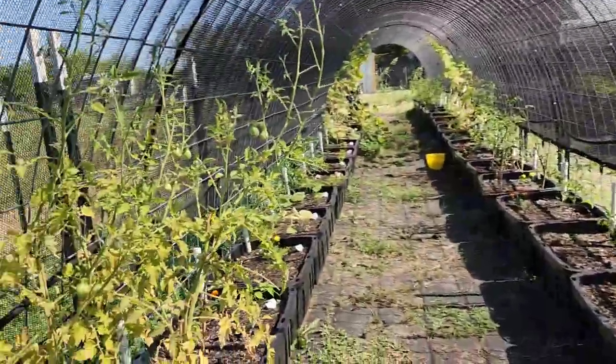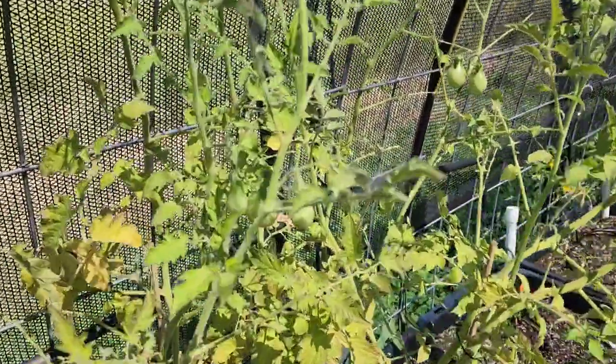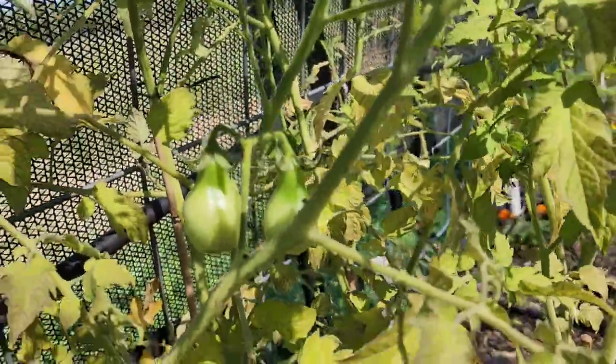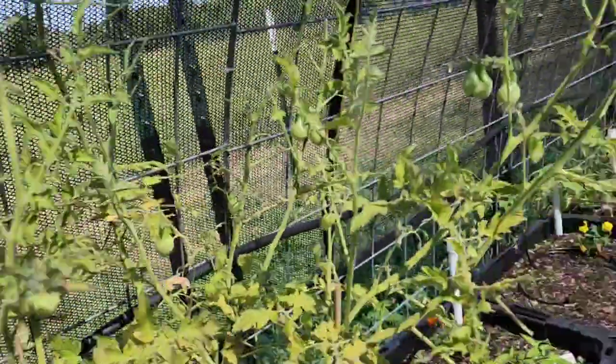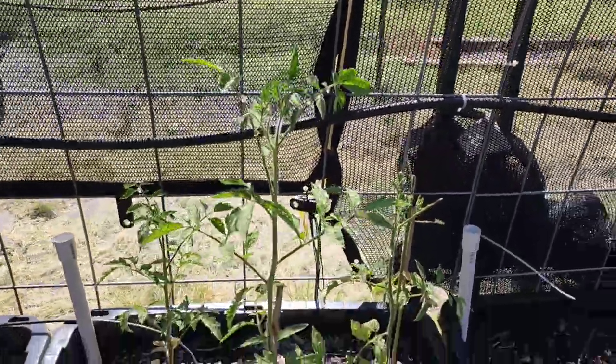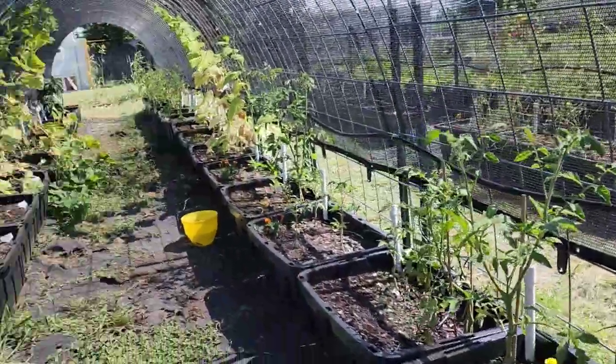And then over here are yellow tomatoes. Pear tomatoes still have just a ton on them. Nothing's really ripening yet. We've had a couple ripen, but everything looks really good otherwise. We've got more Cherokee purple coming up really good right in here and all the way down.